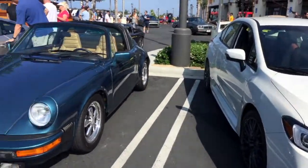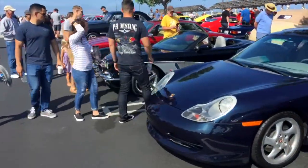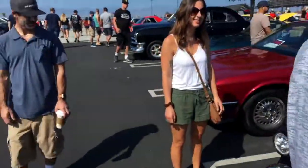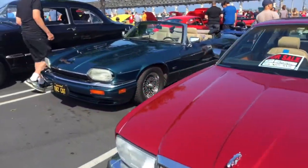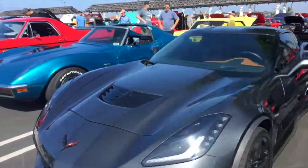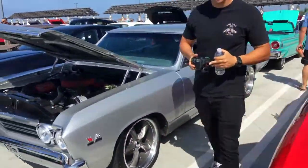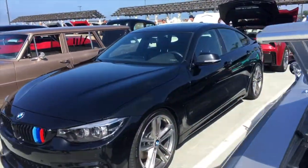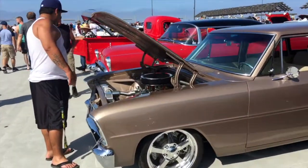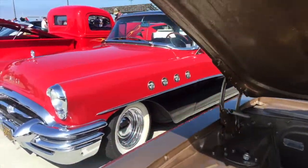Okay, so we've got a Subaru, Porsche, another Porsche, a Corvette. It's that rebody of a newer Corvette with an old style body on it, and then an old Jaguar, 89 Jag, another old XJS Jag, old Ford, C7 Corvette, Gen 3 Corvette, El Camino running a big block 396, another El Camino, no, Chevelle, sorry, this one running a small block in there, BMW. This is really nice when it came in. Look at this old Chevy II, really nice engine bay, small block.